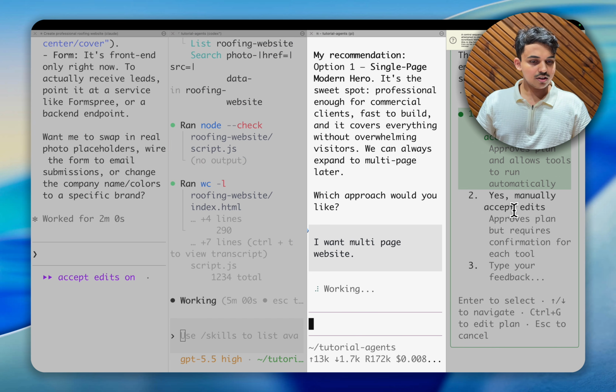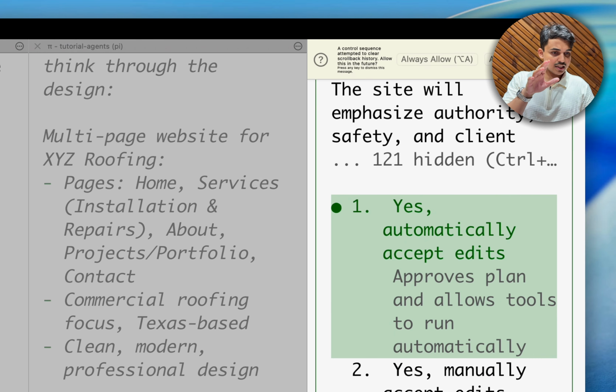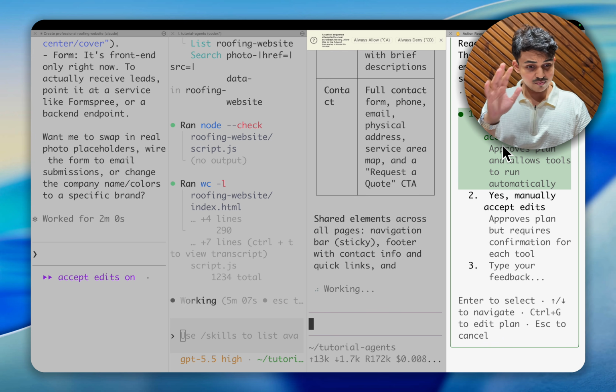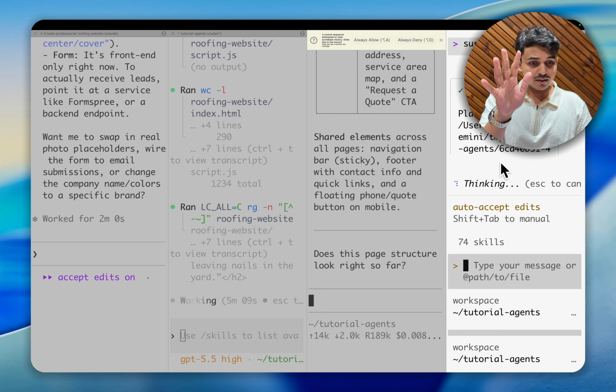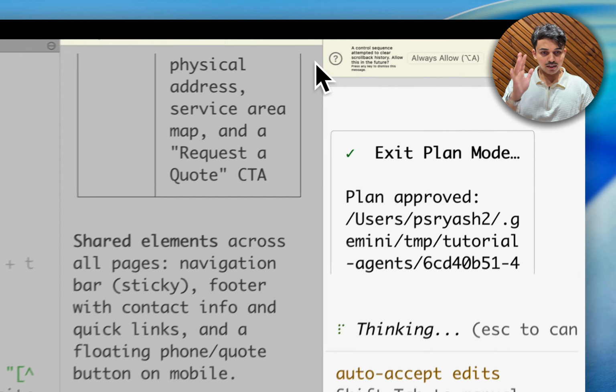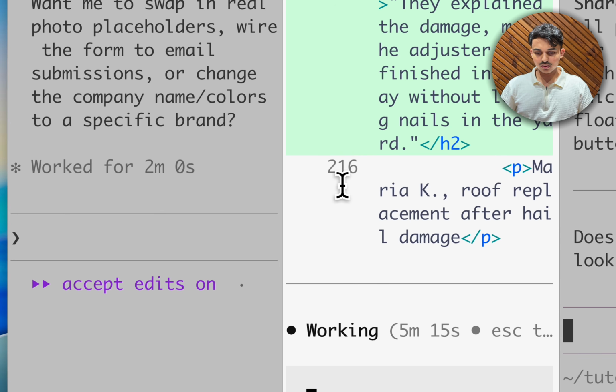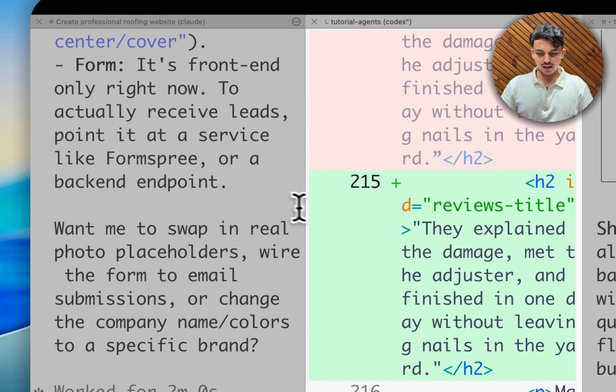Okay, cool. Awesome. So now Gemini is asking me for approval to run the commands. I'm just going to say, hey, just automatically accept the edits. I don't want you to keep asking. So that's nice, I'm just going to keep it. So what's happening with our Codex? Codex has been silently working on something.